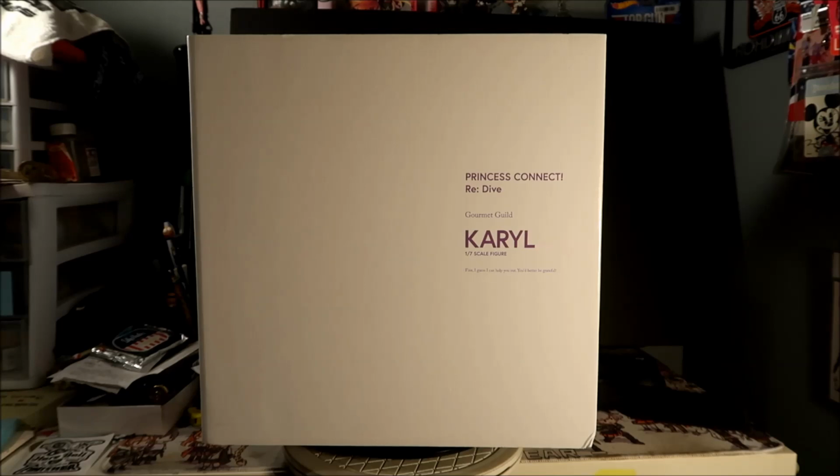I believe the shipping cost, let's see, it says here 7,825 yen. So it's about 60 bucks. Not too bad, because I had her shipped with a bunch of other figures. And so there's the box. It's this big kind of cube-shaped thing. It takes up a lot of space, so I'm trying to do this show and tell so I can take her out of the box.